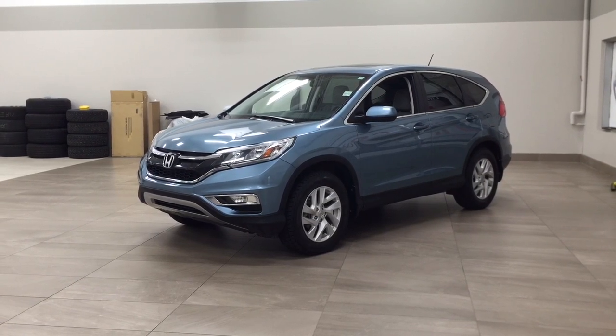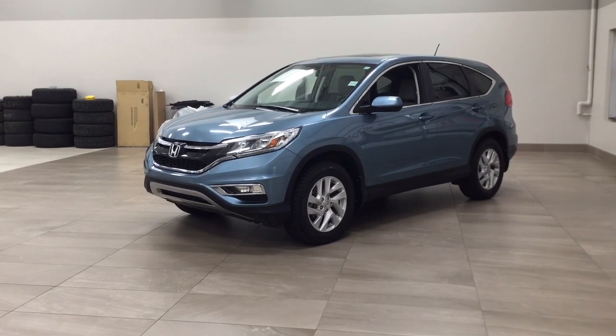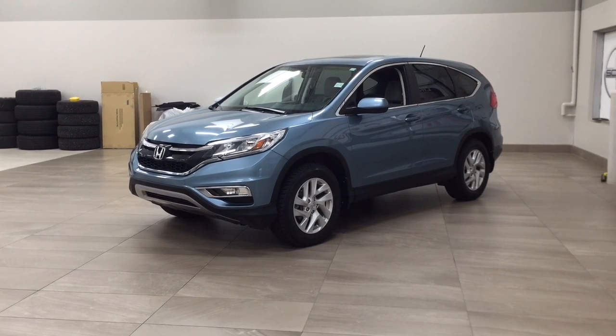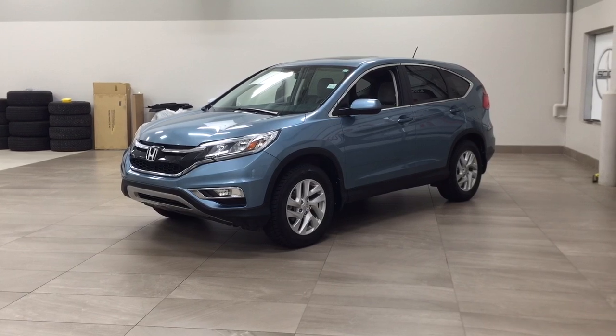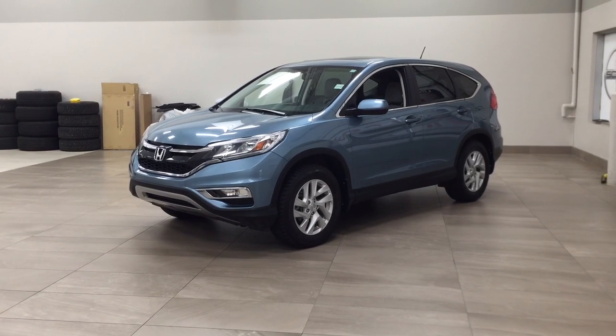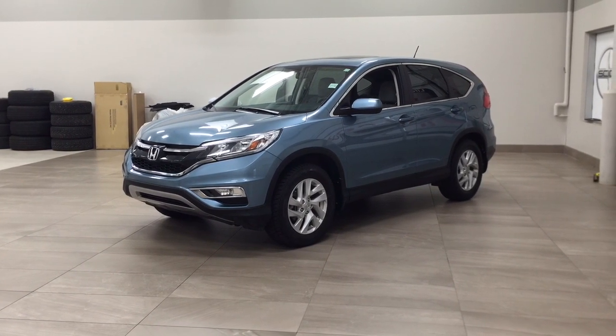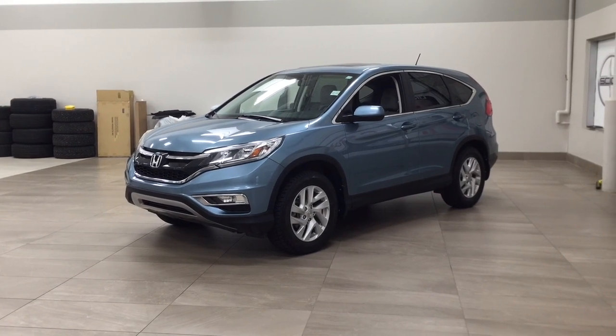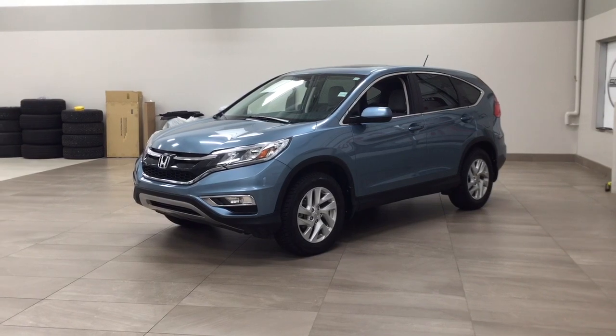Today I'm going to be showing you this 2016 Honda CR-V. Now the most notable features on this CR-V is its heated front seats. You also have your backup camera and your power moonroof. Now I'm going to go through a couple more features on the inside and outside of the vehicle just to get you better familiar with this 2016 Honda CR-V. Let's get started.